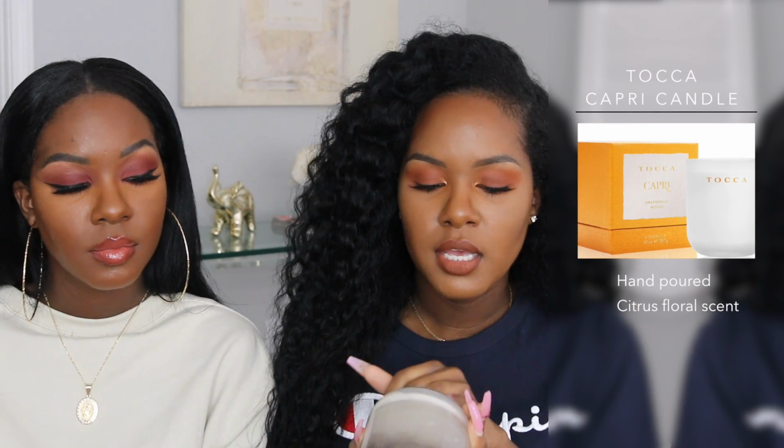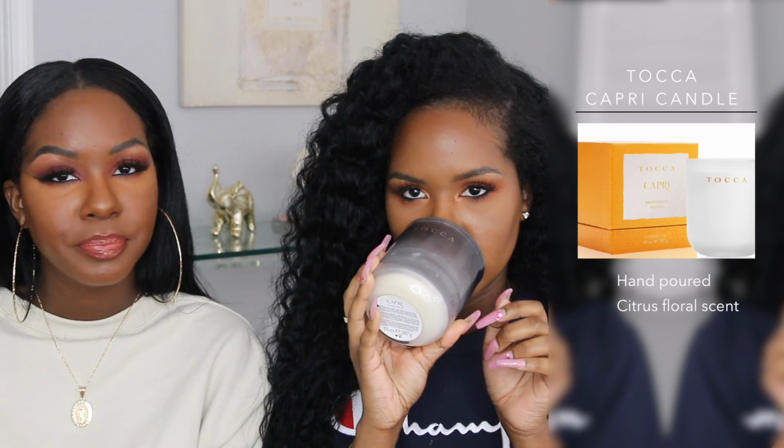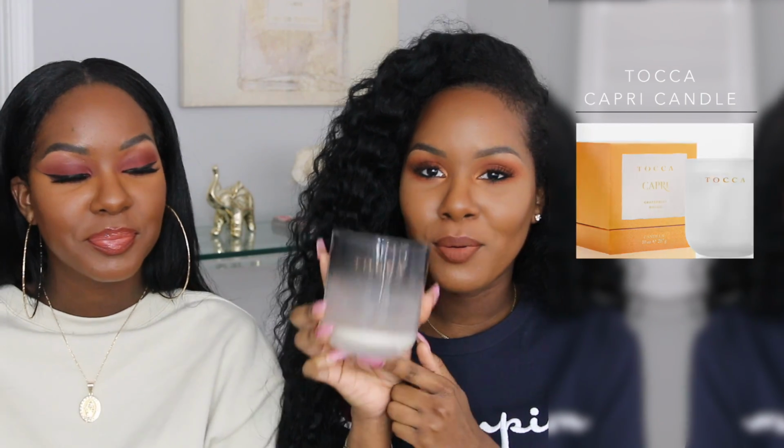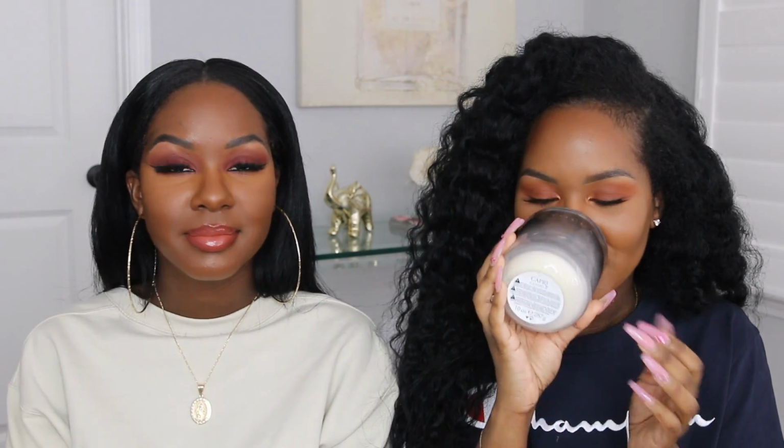This is the Capri scent, and this is my favorite, like I said. It just smells like home. It almost smells like the home candle that Bath & Body Works used to have. I'm still mad that they no longer have it, and that was one of my favorites. Yes, that was our favorite living room scent. It has a hint of fruitiness to it, like tropical. I smell the pineapple, a little bit of coconut, but it's just a nice fruity, soft home scent.